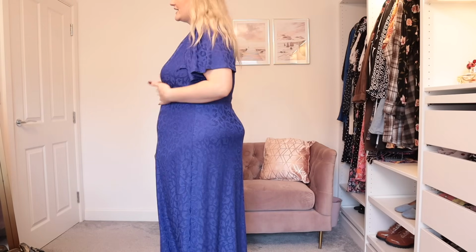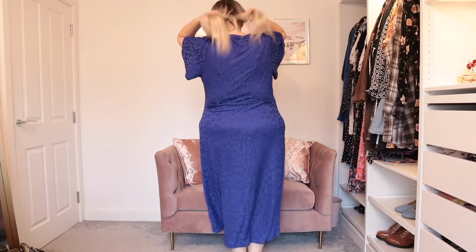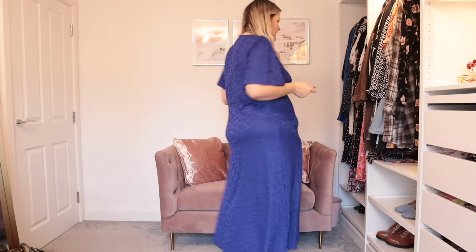But yeah, like I said, I really like the top. I think this is my favourite half of the dress, or favourite third of the dress, should I say. But yeah, I think it's fun, I think it's cute. This is how she's looking from the back. It's quite different for me for a lot of reasons, like the colour, the animal print, so you'll have to let me know.